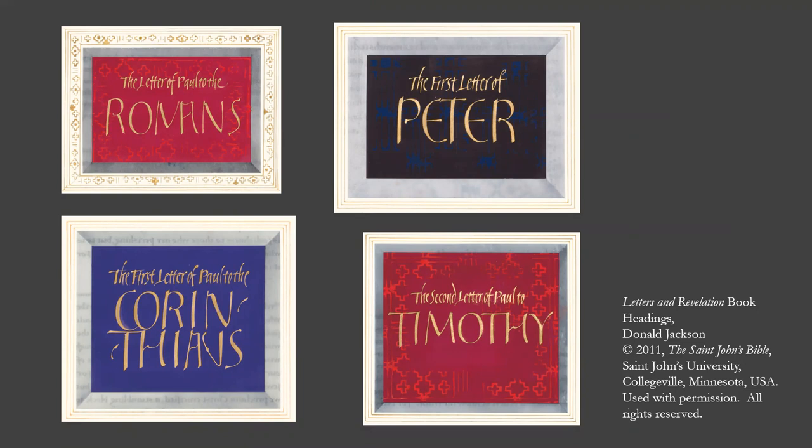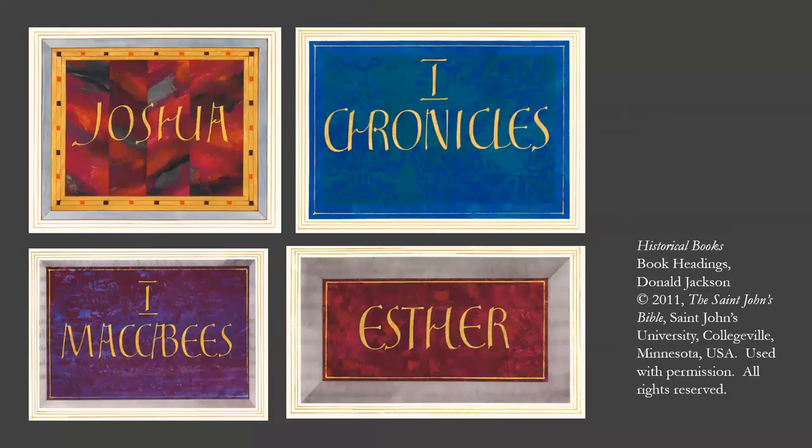Along with the workhorse scripts is the beautiful variety of capital letters and lettering styles that fill the book headings throughout the St. John's Bible. And just do yourself a favor sometime and page through them and take a look at the variety and elegance. Look at these just small samples that we see here.